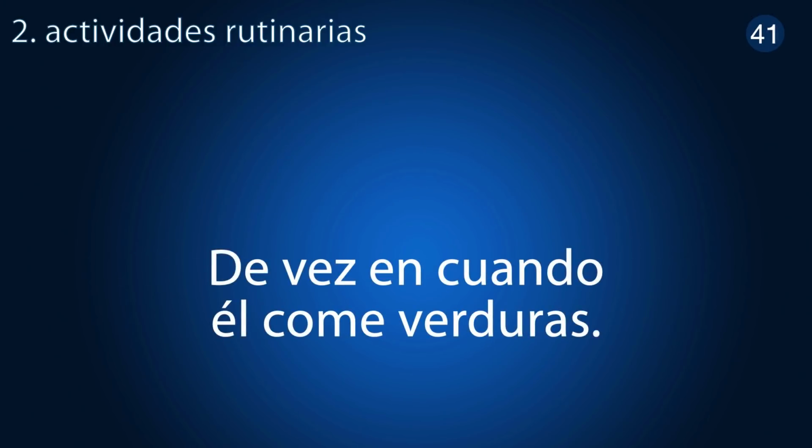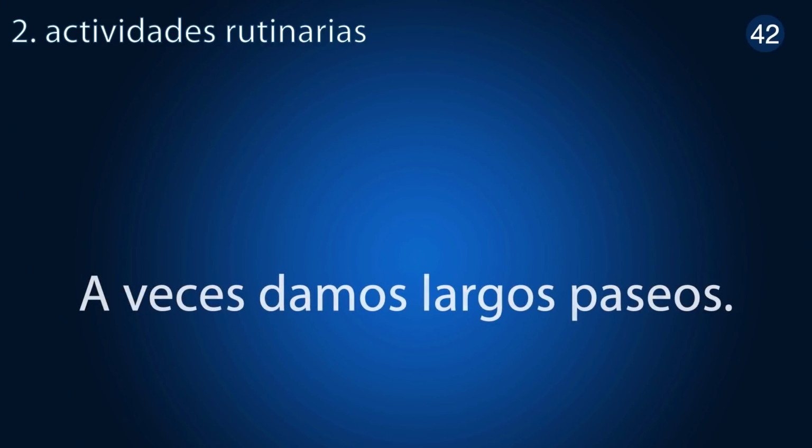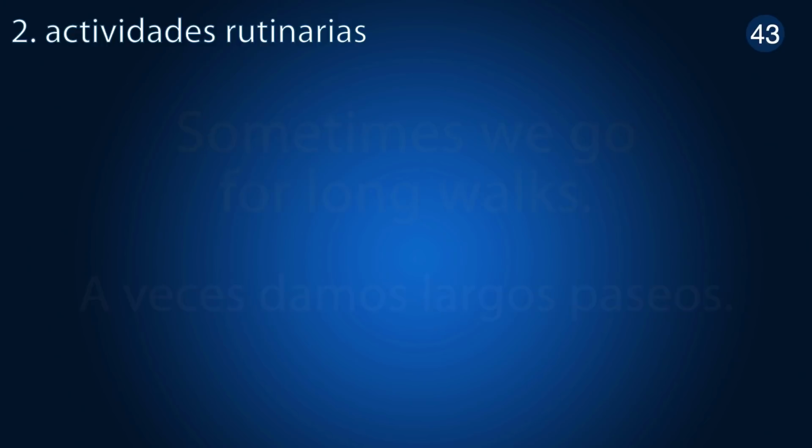De vez en cuando, él come verduras. He occasionally eats vegetables. A veces damos largos paseos. Sometimes we go for long walks.